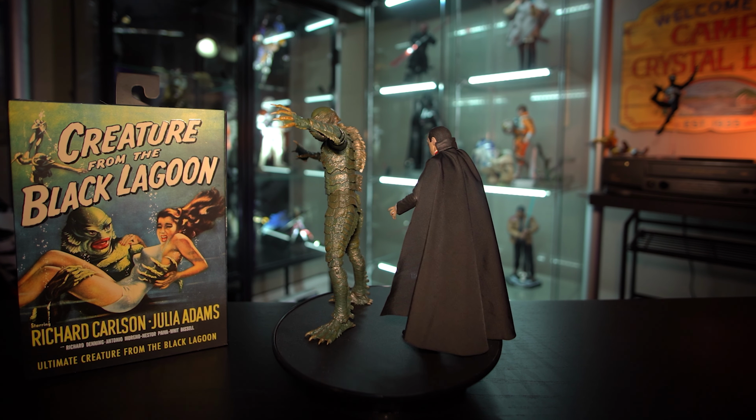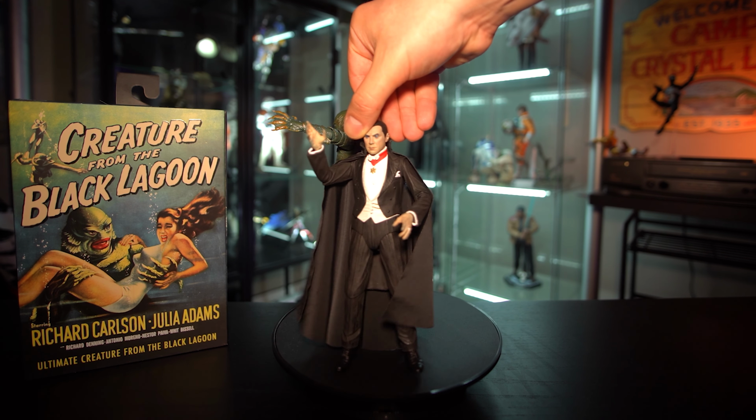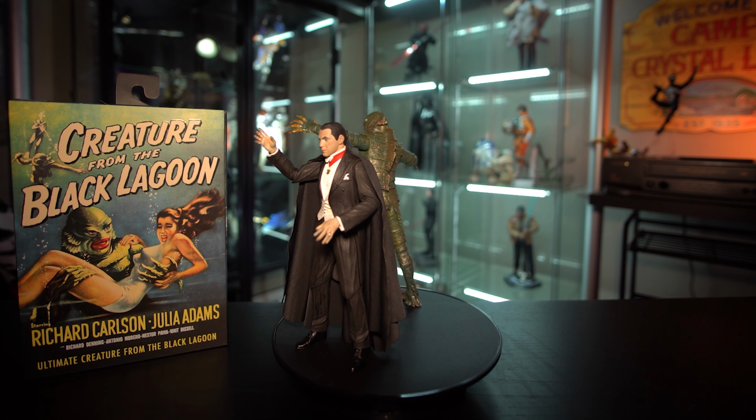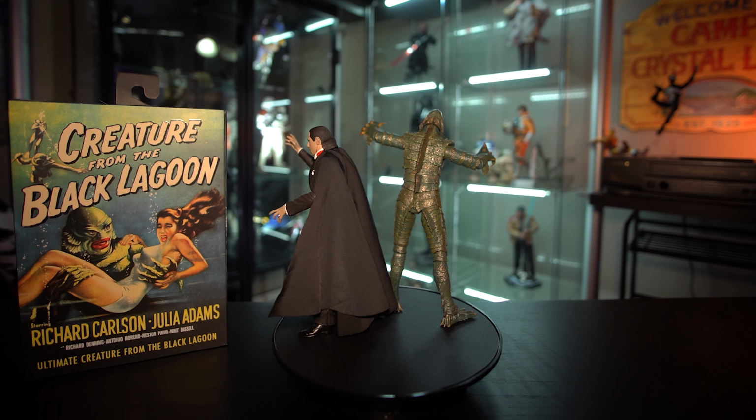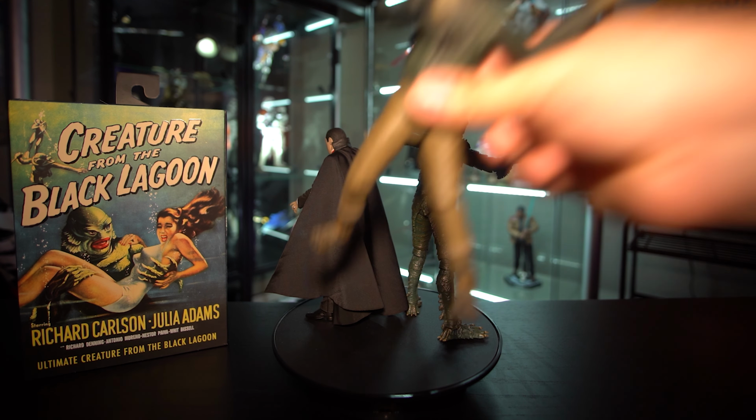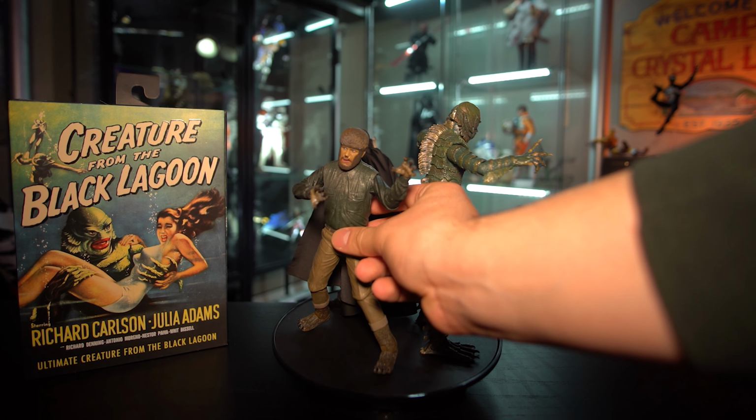I didn't do an unboxing of Dracula, but if you would like a more in-depth view on him, drop a comment down below if you'd like to see that. Just kind of in a similar pose. Like I said, these figures are very posable. But for me, the creature looks so great.